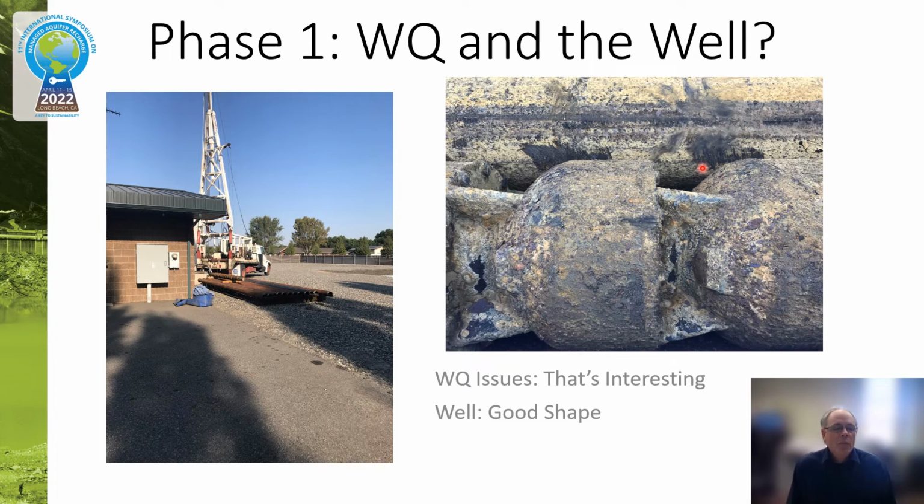And with minimal rehab and cleaning and conditioning, the well is very, very conducive to ASR from a physical well construction point of view. Also looking at the water quality through some very short tests just to see what that water quality is. That's where we found that interesting thing, because the water quality reported 10 years ago is not at all like the water quality we found in these short tests today.